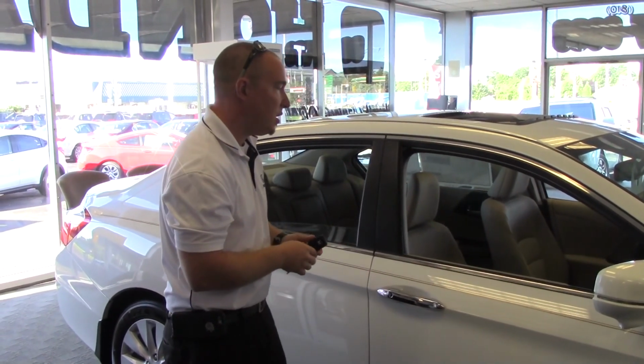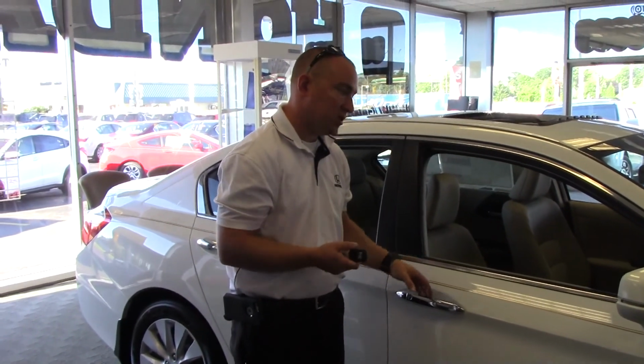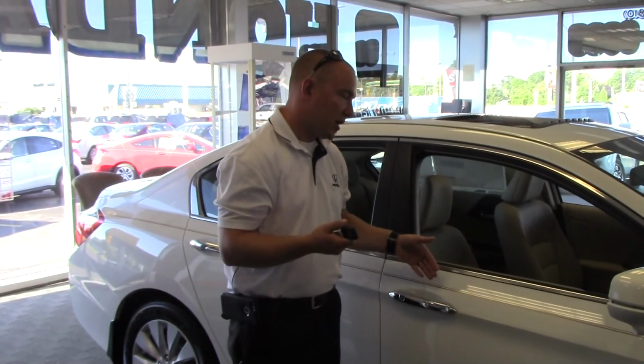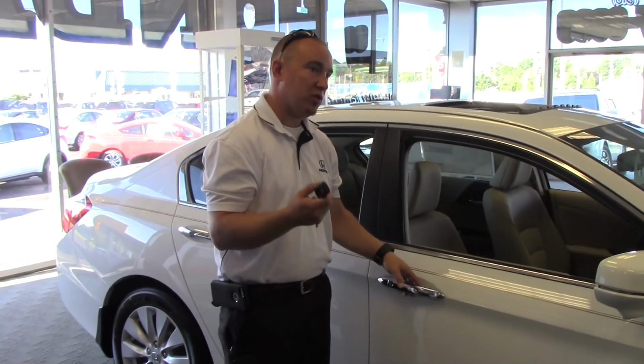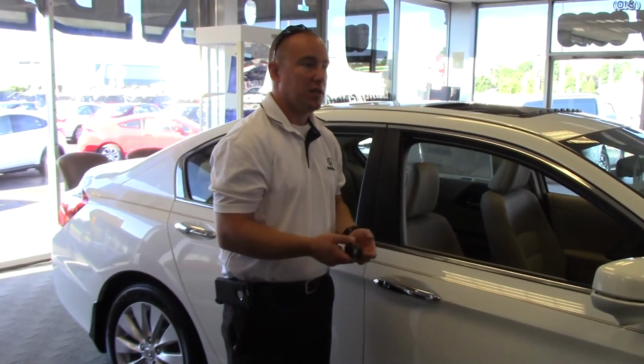So another thing that makes it worth it to stick with the 4-cylinder, aside from the fuel economy and the comfort, is also that memory seat. When you touch the door handle with the driver 1 key in your pocket, it moves to your position before you actually sit in it. Same thing with the driver 2.